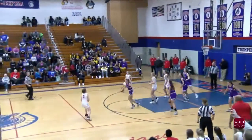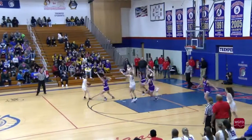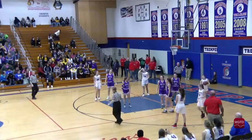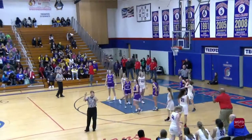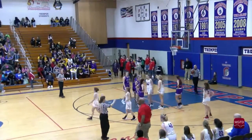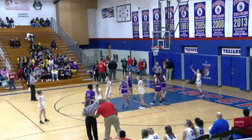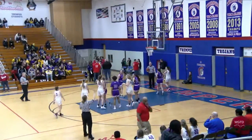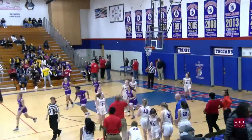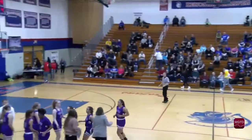Coming across. Looking to be able to move with the ball. That's number 3, Pacetti. And a foul. So that's going to be the 4th team foul. It's going to be the 2nd for number 22. That's Kozel. With that, we'll be right back.